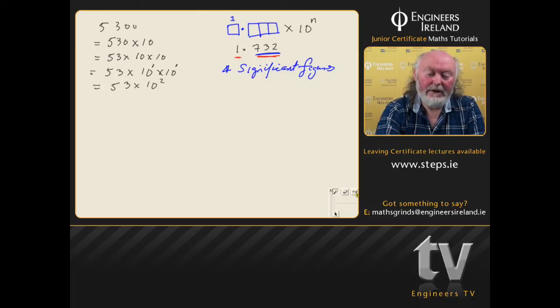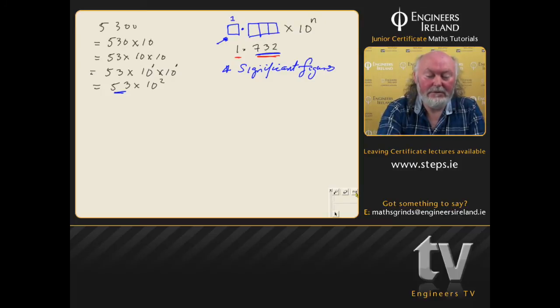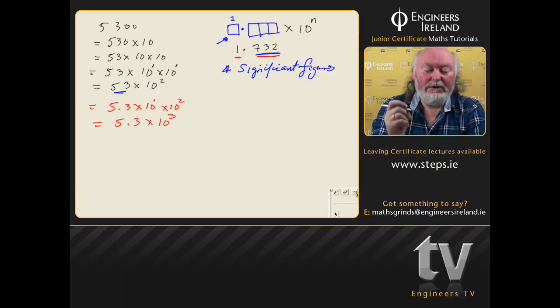And still, we have 53. That's still too big. We only want one number in front of the decimal point. So we can now just change how we're writing and say it's 5.3 multiplied by 10 to the 1, multiplied by 10 squared. And we know that's 5.3 multiplied by 10 cubed. Watch what's happened.